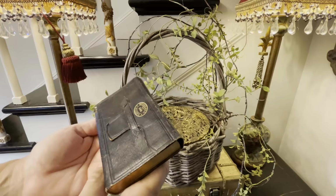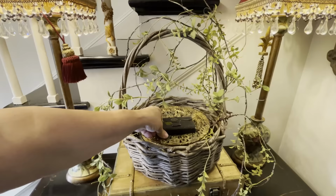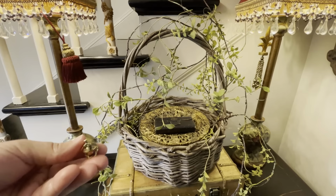And it takes my mind places. I'm not just decorating, everyone. I go on a journey in my mind. And some of you might think that to be odd, but I think it's fantastic.